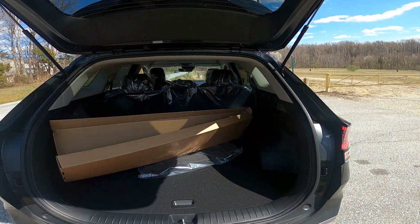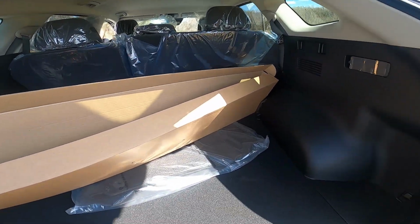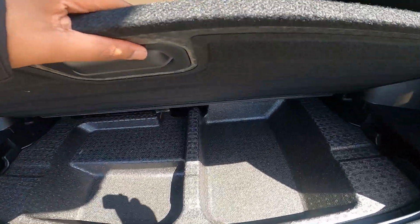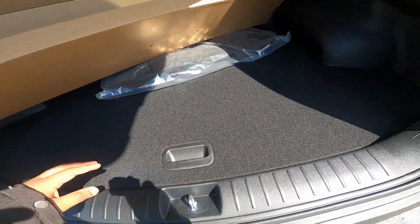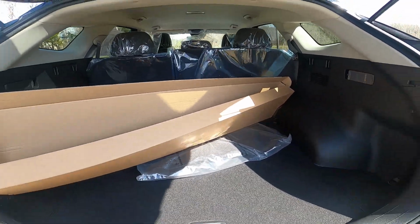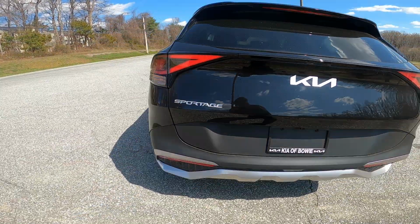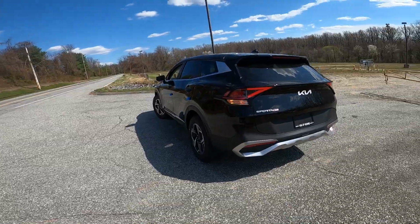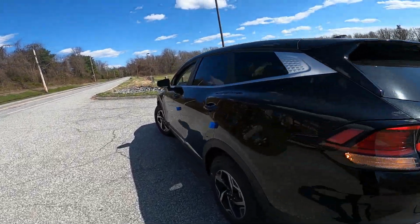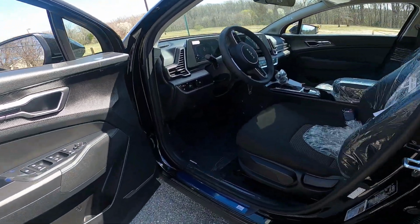Now you can get a power tailgate and higher trims, but as you can see, the room is actually pretty good, plentiful, just like its Hyundai Tucson counterpart. Some storage down there. You also get a cargo cover to hide all your belongings. Before I show you under the hood, let me show you this radical rear design. It's just different. It's nothing like what's on the road today. But let me show you under the hood.